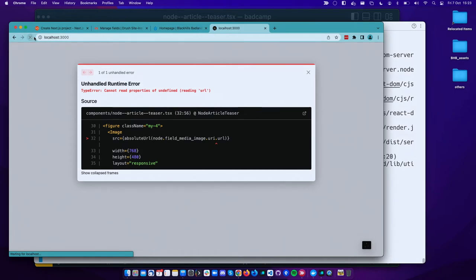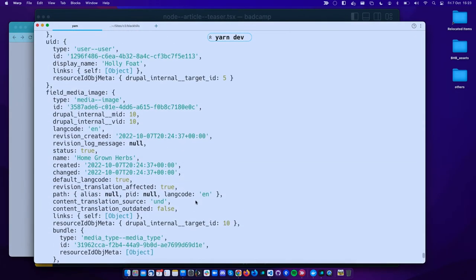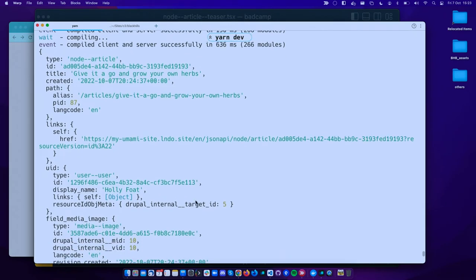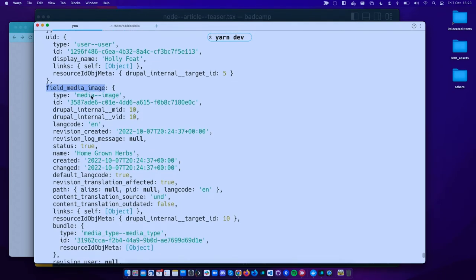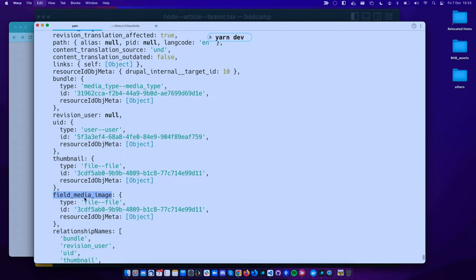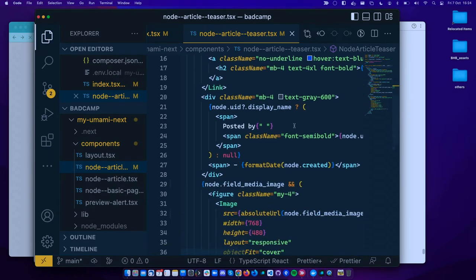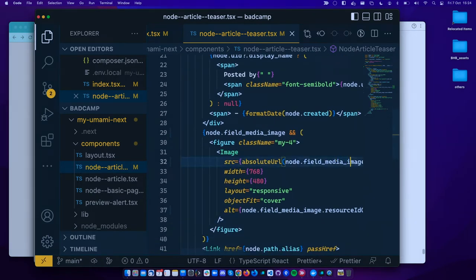Right, so you need to just refresh to get this, and here we go. You can start seeing the JSON API structure in here, and that's why I'm recommending using JSON API Extras and disabling everything, because you have a lot of stuff here that you don't really need. So okay, we have the field media image, that's fine, but it's a media, right? It's not the file. Okay. So we have here another field media image that is basically inside. So this is something we just need to remember to remove all the console logs, right? And we'll need this here.